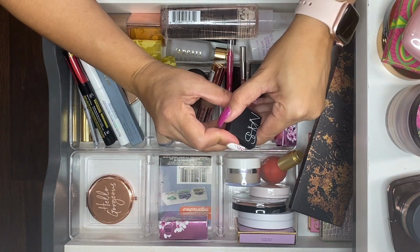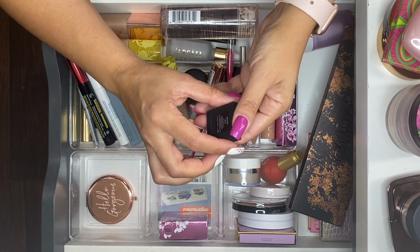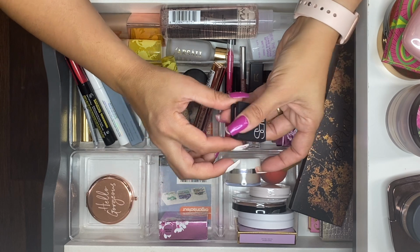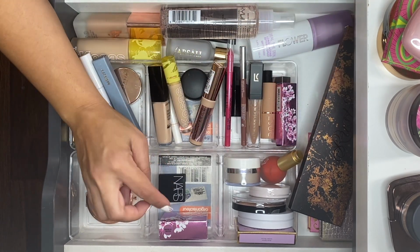And then the last blush I had in here is by Nars. This is the Orgasm blush. I don't think I used this one actually. Maybe I just used it one time. I do want to keep it in here for next time around.